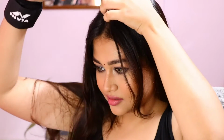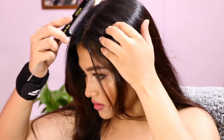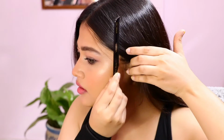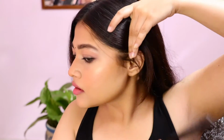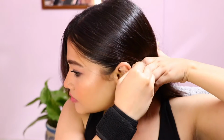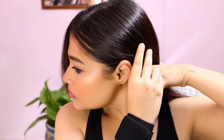Now comes the hair. So I am taking this tail comb, making a middle partition, and I'm going to take two front sections really carefully so that my forehead does not look bad. So I'm just doing this. I'm making sure there's enough hair on my forehead to make my face look nice, so the forehead looks smaller maybe.